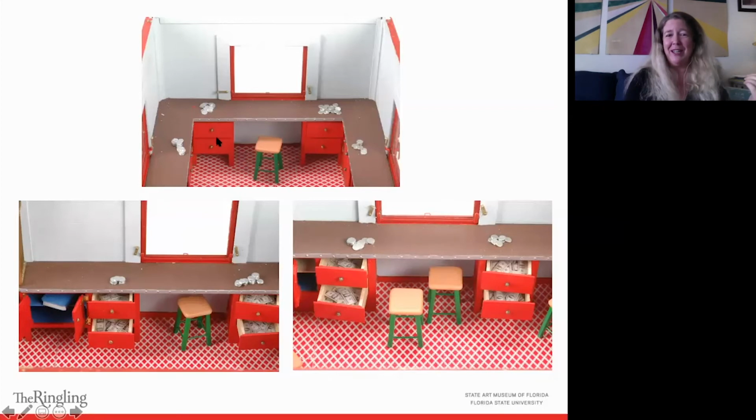Inside at those ticket windows, there are these little sets of drawers, and inside the drawers are money, and inside the cabinets are books, and there are little benches for the figures that are now installed in that wagon.